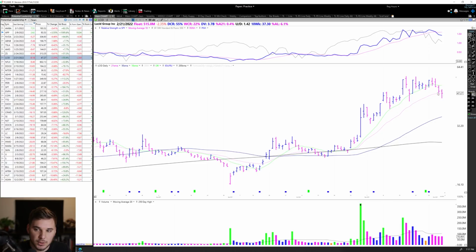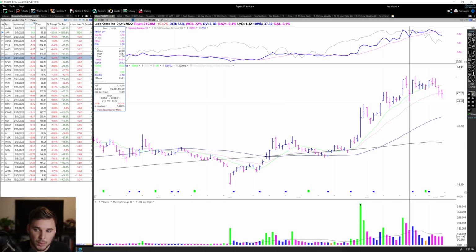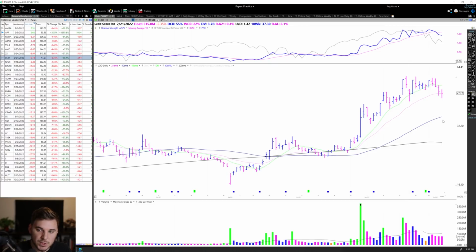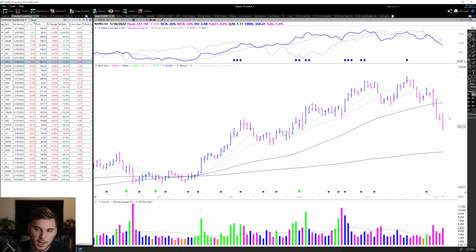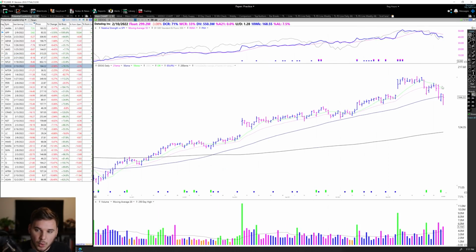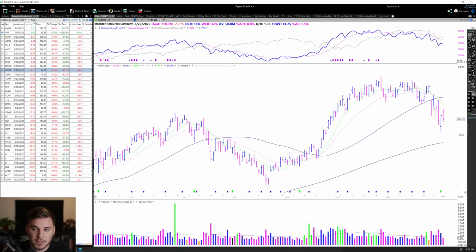But this does look a little weak, and I wouldn't be surprised to see it take out these lows next week. But I would like to see it hold above 43, and also the high volume close. I would love to see that respected near 35, which is also the 50 SMA if it does pull back that far. Netflix breaking down as I mentioned. DDOG holding near that 50 SMA. This looks like the left side of a base to me. MTDR, not really a leader at this point.